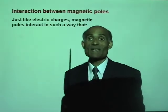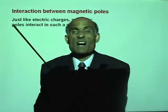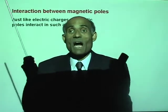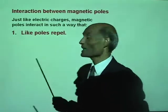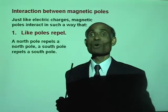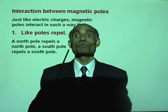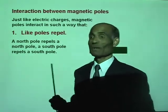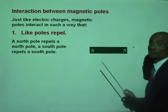Now, just like electric charges, you know that in electric charges, like charges repel and unlike charges attract. So in magnetism, like poles will repel: a north pole will repel a north pole, a south pole will repel a south pole.